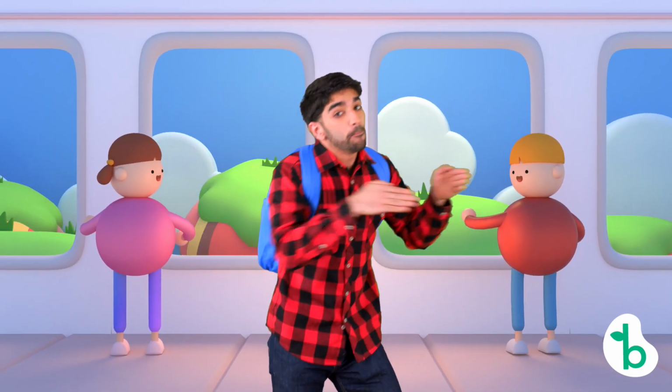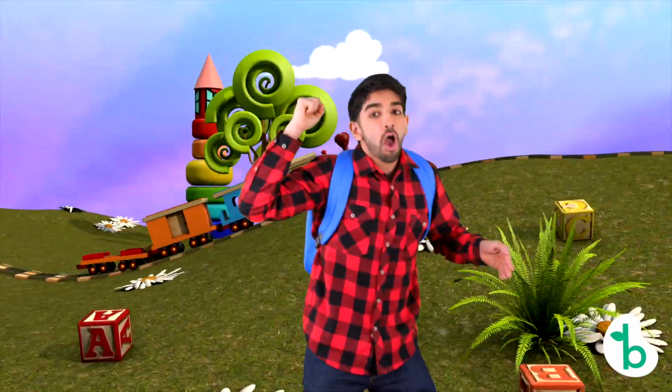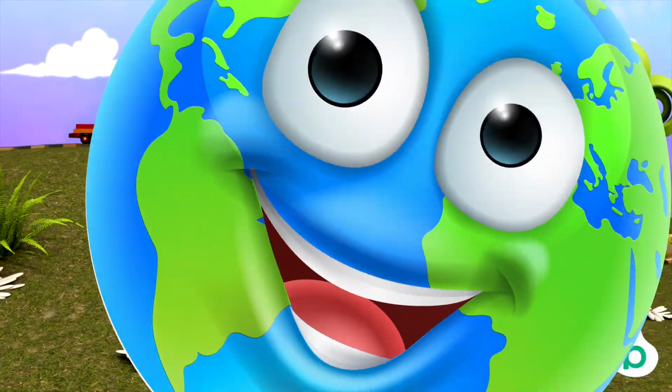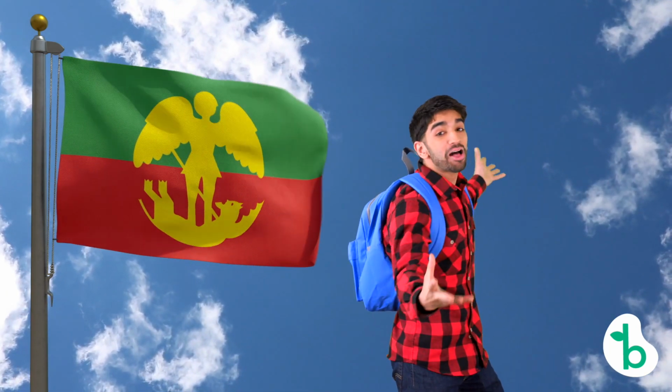And on three, pull the horn because we're about to stop. One, two, three. Oops, no sound. Try pulling again, but this time, say choo-choo. On three, one, two, three. Choo-choo! Totally awesome. Yes, the train has stopped, and we're here in Brussels, Belgium.